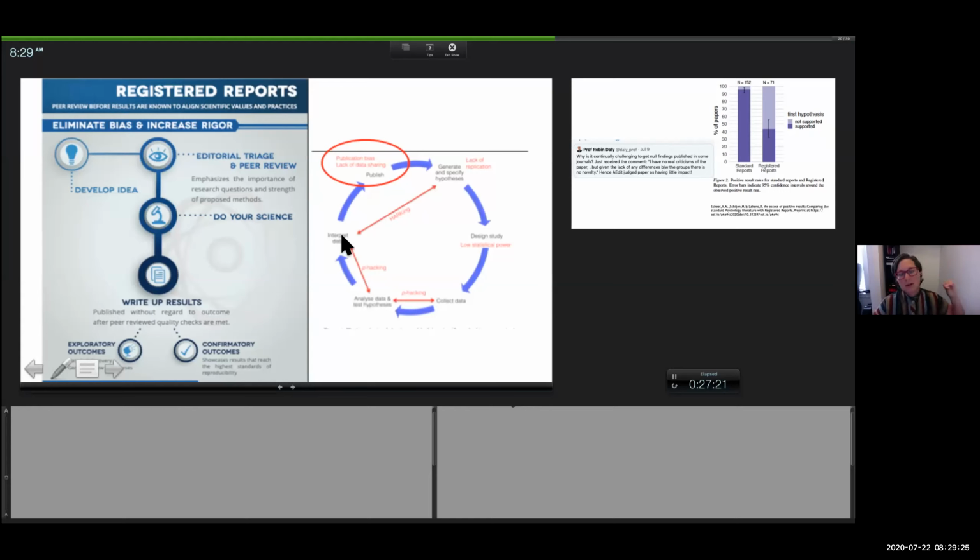Then you're performing HARKing, which is hypothesizing after you've collected your data. And then you write up your results, and you forget that the hypothesis you identified after analyzing your data was really not the hypothesis you initially started with, but you don't describe that in your research. So it looks to people reading your paper as if you've followed rigorous research practices. Then it goes through peer review, and editors and reviewers are looking for statistically significant results because they think that null results are not exciting. And so this is publication bias.